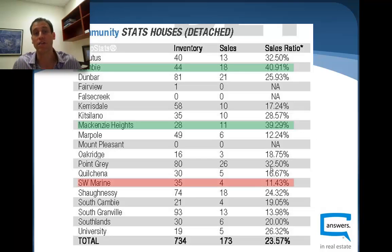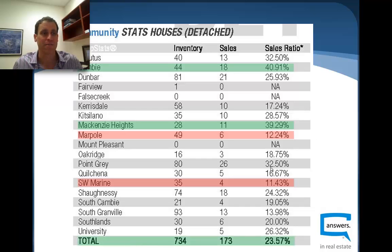Southwest Marine Drive, this is a weak condition. If you're a buyer looking for a deal, Southwest Marine Drive would be the place to look. We're at an 11% sales ratio with 4 out of 35 homes sold. Same with Marpole. Great, if you're a buyer looking for a deal, go to Marpole. 6 out of 49 homes sold, or a 12% sales ratio. And then at the bottom, we have an overall seller's market condition. This market is heated. It's favoring sellers at a 23-24% sales ratio with 173 homes sold out of 734 on the market.